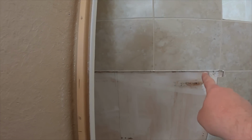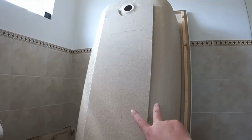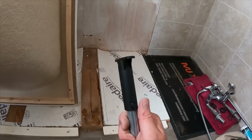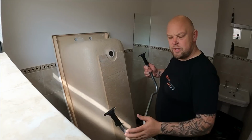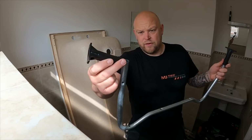That's all the silicone now scraped out from where the bath sat before. So we've now got the bath into position, and we're going to fit the legs. So the legs come, as you'll all know, with the actual bits on the bottom that sit. I'm trying to put this somewhere where you can see it. Yeah, that'll work. Right, so I've got the legs here. They come with the little feet.